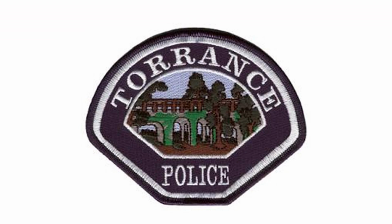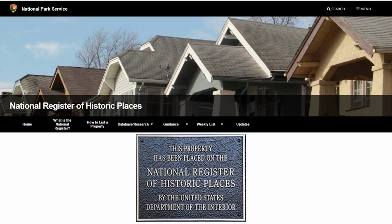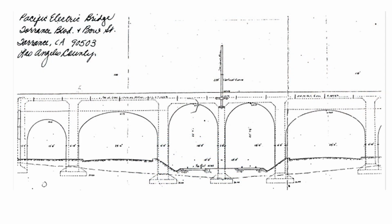It's the symbol of the Torrance Police Department and is listed at the National Register of Historic Places. So how did it come about and why is it abandoned? Now known as the Pacific Electric Railway El Prado Bridge, it is a double-tracked arch bridge.